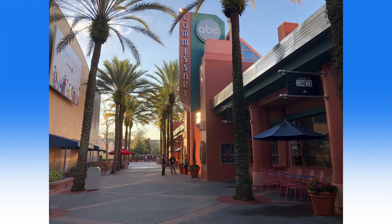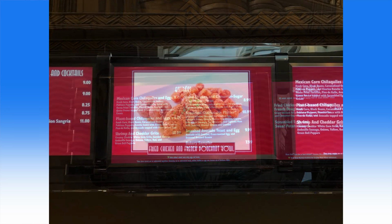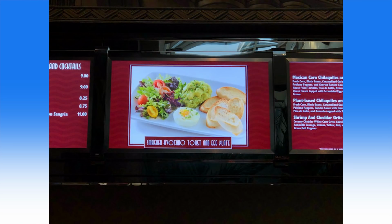ABC Commissary is getting ready to say Good Morning America as it serves breakfast for a limited time ahead of the opening of Mickey and Minnie's Runaway Railway. From 8 a.m. to 10 a.m., guests can enjoy an array of breakfast options, including Mexican corn chilaquiles and egg bowl, a bakery sampler, shrimp and southern grits bowl, fried chicken and cinnamon sugar French donut bowl, French charcuterie platter, and smashed avocado toast and egg plate.